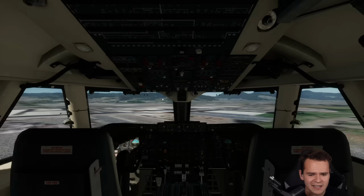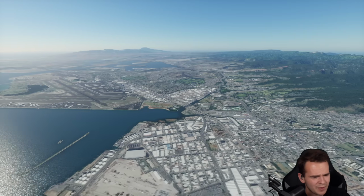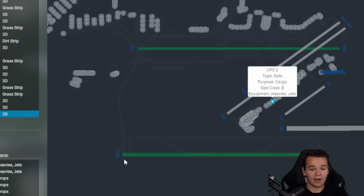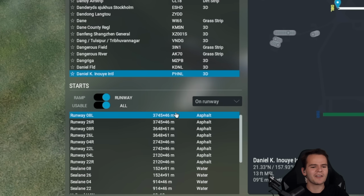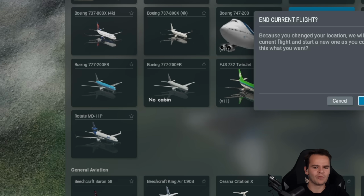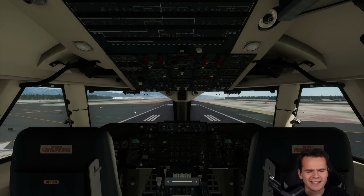Luckily, we're not Japanese. Also, why in the world are there no buildings? Oh. After all, we didn't use the longest of runways at all. Let's try runway 08 right. We've got 3,000. Let's try the other runway, in fact. 3,700 meters of runway. That is plenty. All right, let's do it.